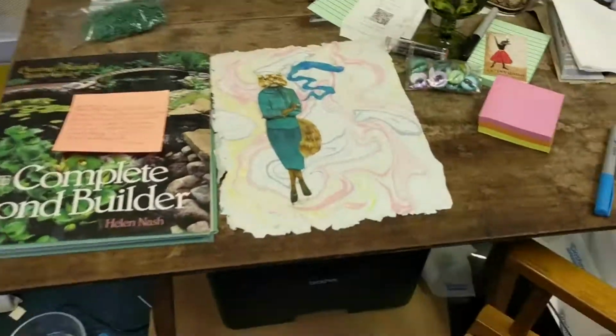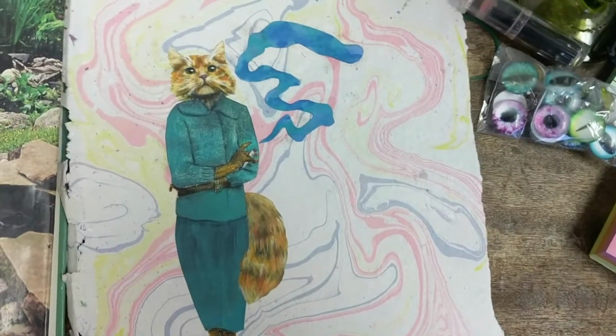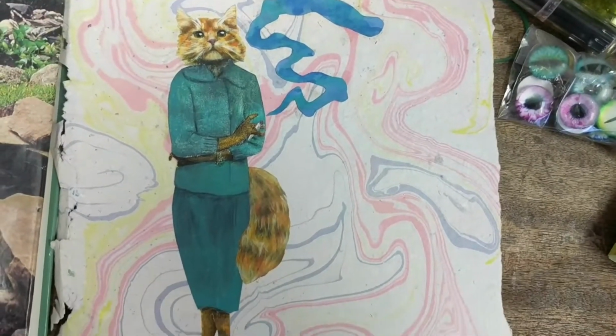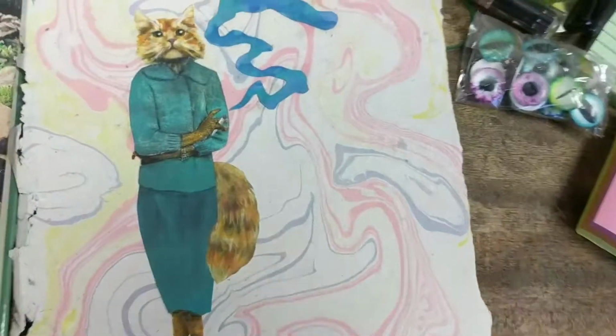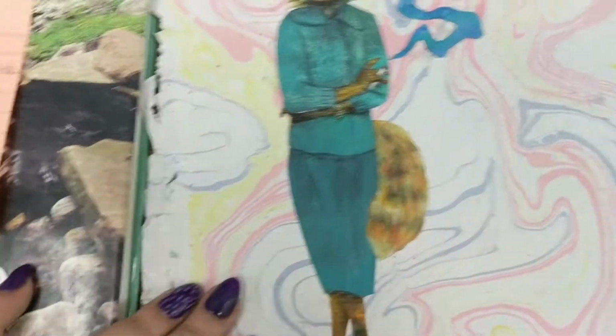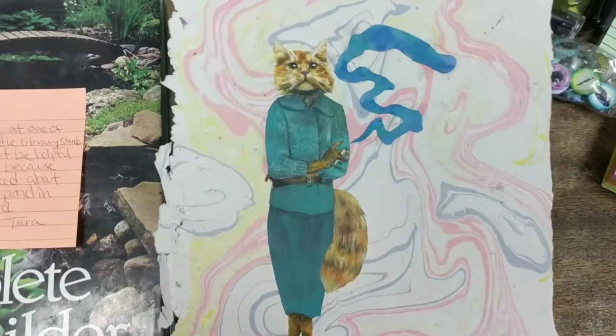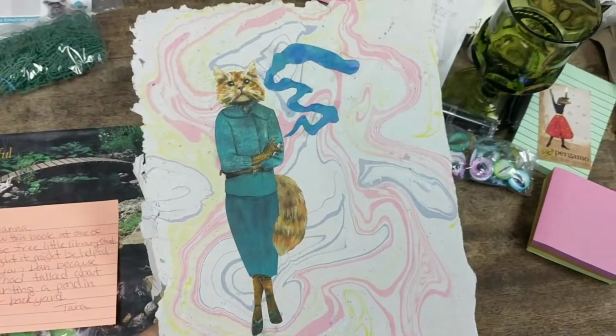And then the last thing I made recently is this cat, and it is smoking a joint. I made it for 420. I thought that would be fun. And then she is glued onto a handmade paper that I had made a couple years ago, but then I just marbled it. So you can see the paper has all this little stuff in it.